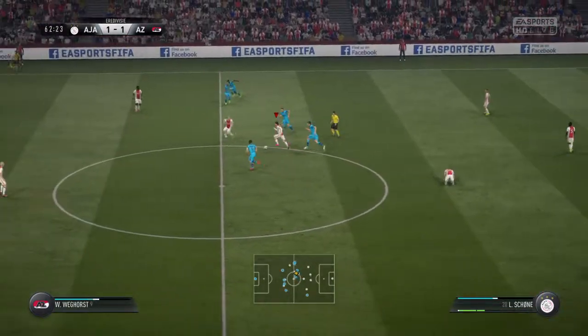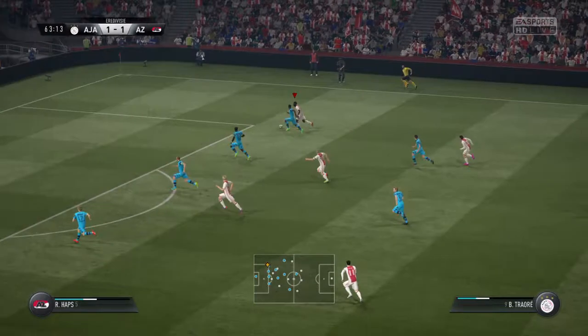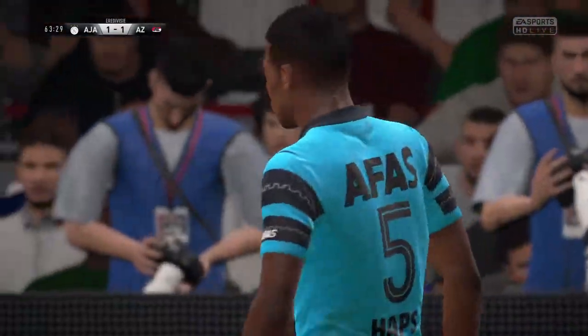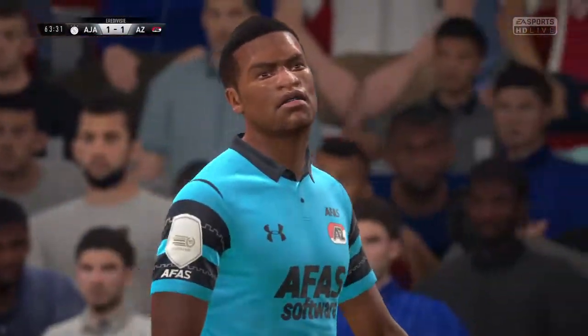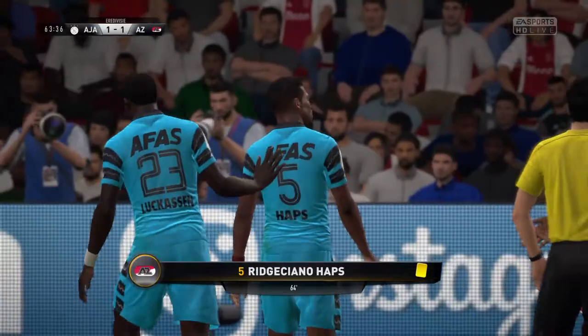Makes a challenge here. He's coming forward with some danger. A couple of options for him from the free kick, whether to go for goal or put it to where his teammates are lining up. It's yellow from the ref. Oh, without question.